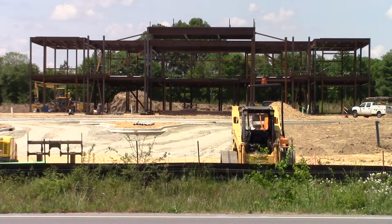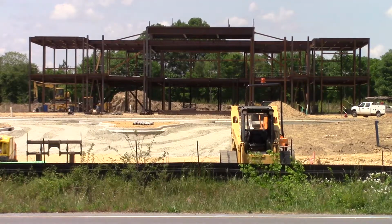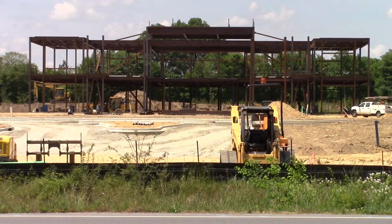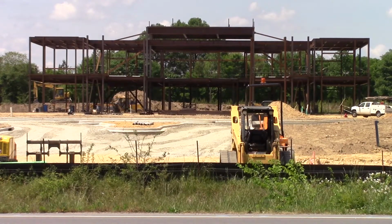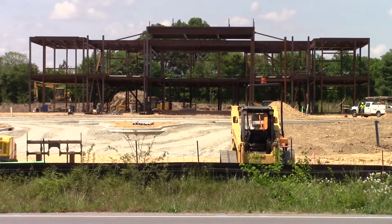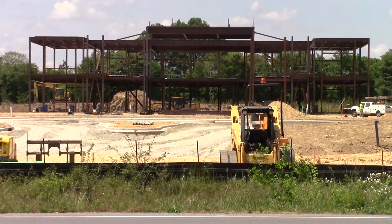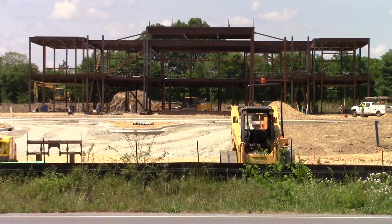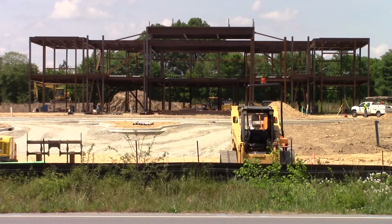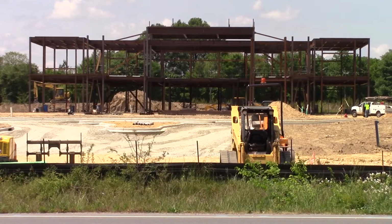We are at Matthews Indian Trail Road in Indian Trail, North Carolina. And just ahead you can see the skeleton of the future town hall. The Charlotte Observer did an article not too long ago showing that the $8.5 million for this facility was not going to be nearly enough, and that cost overruns were estimated to be about $2 million just for the construction of the site that you see there.